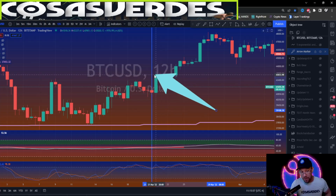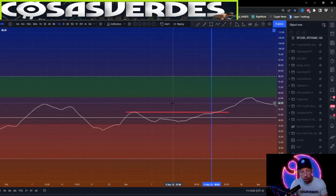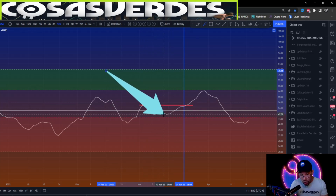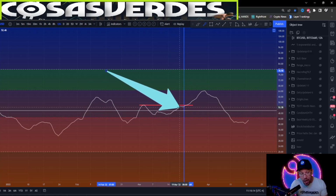But anyway, that's a 25% move in a 12-hour candle. That's huge. And all you had to do was to go use this tool on RSI, realize that you had a lower high, lower than this one. It held its higher low structure, and you're licking your chops. Is it going to keep going?